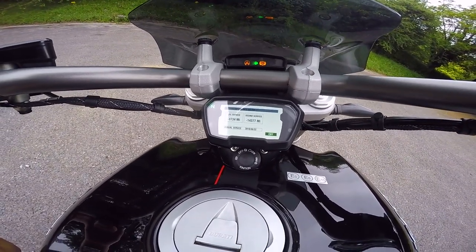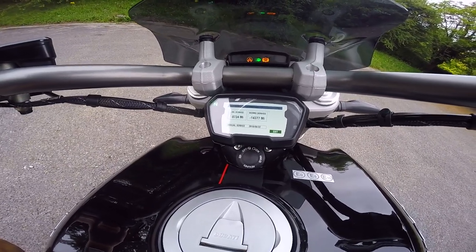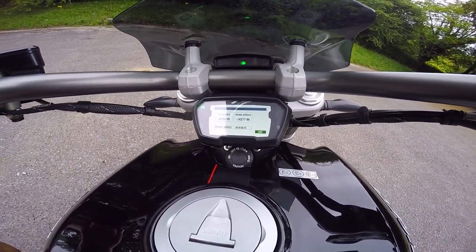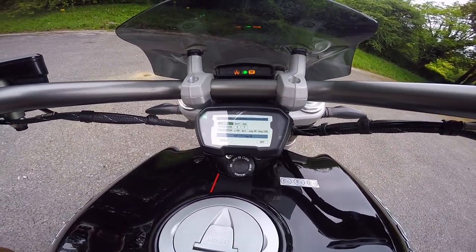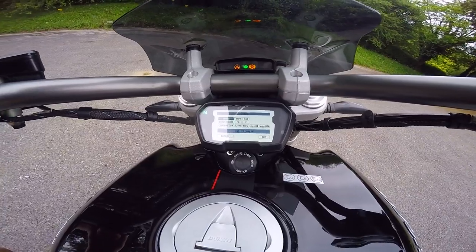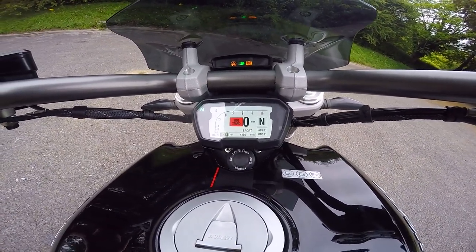Oh, so it tells you you've got 14,500 miles to your Desmo service and 8,700 miles to your oil service. And it gives you an annual service as well. So that's pretty good. I like that. Unit setting, that's changing all your consumptions, miles per gallon, temperature, speed, etc. Bluetooth, let's just exit and go back to your normal.